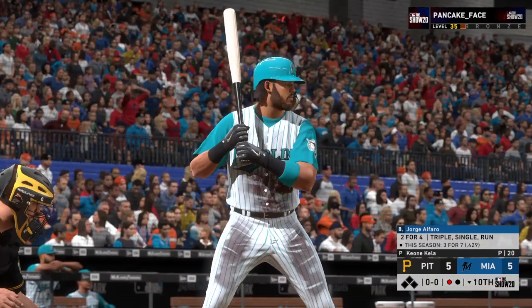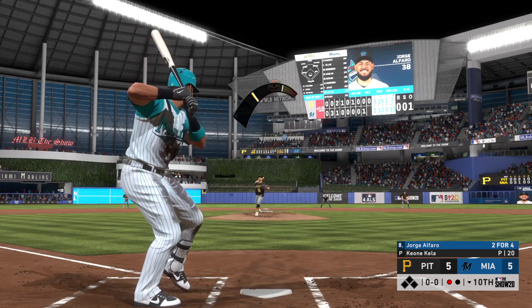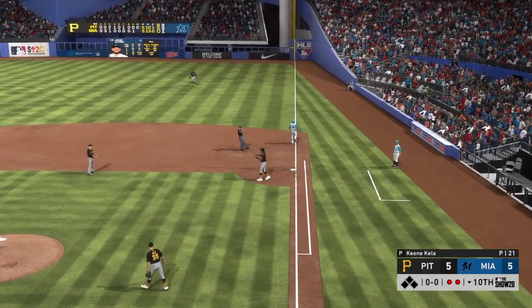The catcher coming to the plate, Jorge Alfaro. Two hits in four attempts to this point. Ready with the first pitch. Here it comes. Now a little dribbler here off to the right side of the mound. Throw in time at first for out number two.